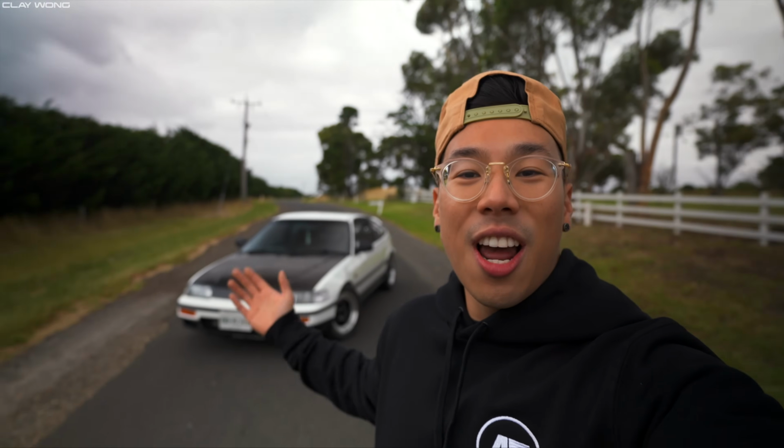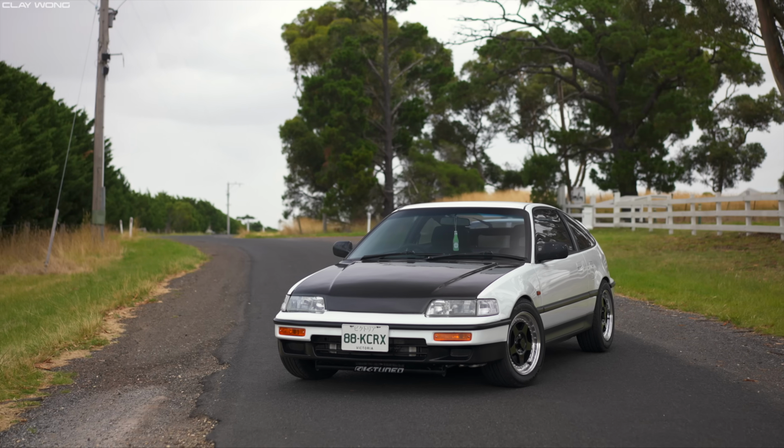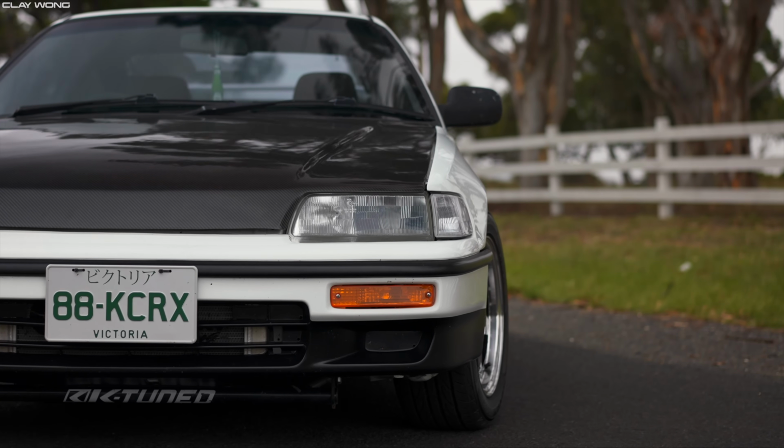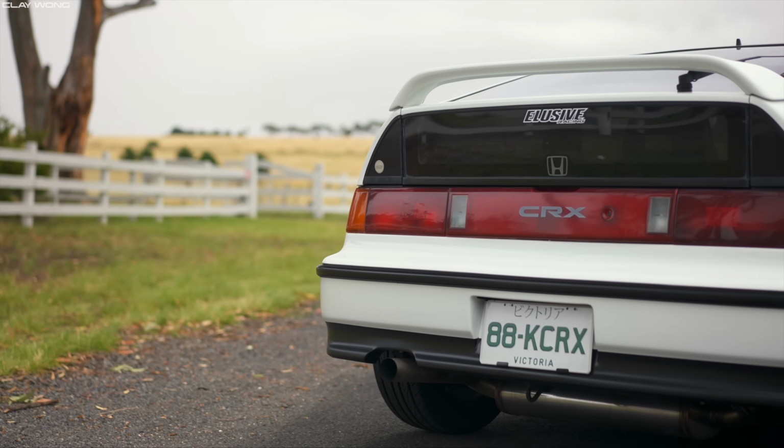Today I'm super excited because we are showcasing an iconic car from Japan. However, it's not from the 90s. It's a little bit more retro than that. It's something that I've always wanted to experience, and this is it, guys. This is a 1988 Honda CRX, and this car is far from its factory form because at the heart it's got a K24 K Series engine along with a host of other performance modifications. This thing is an absolute ride of a car, and I can't wait to see how this car drives.